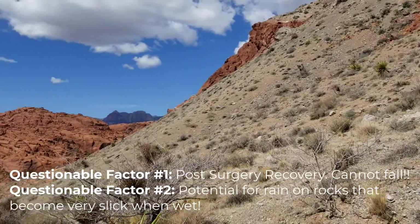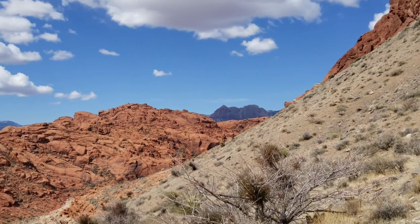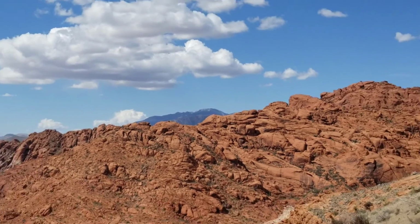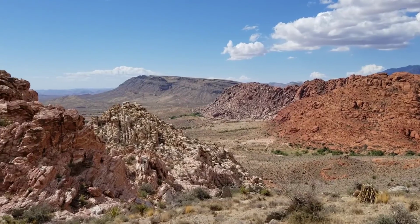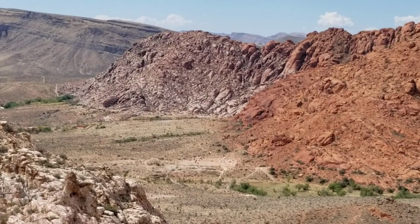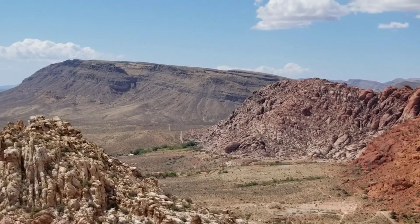What an amazing landscape. And then here you can see a good shot of Rainbow Mountain. There's Potosi Mountain. There are the Calico Hills. Good aerial view. And you can see at the base of the Calico Hills to the lower left of those hills is Red Springs Desert Oasis. And then Blue Diamond Mountain.